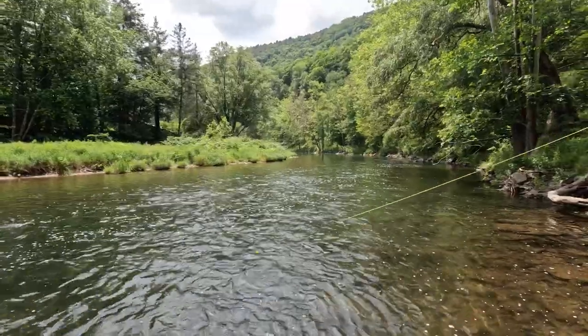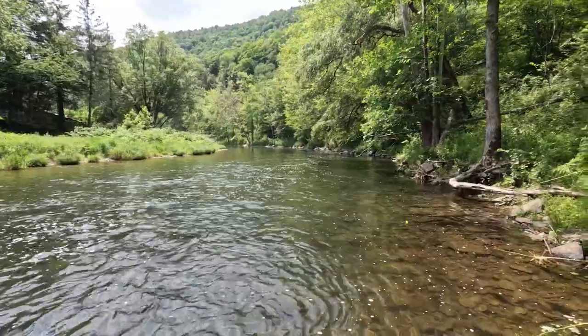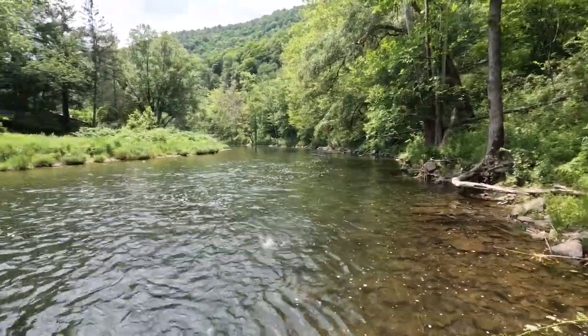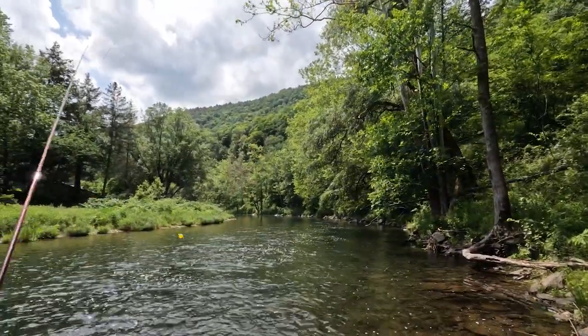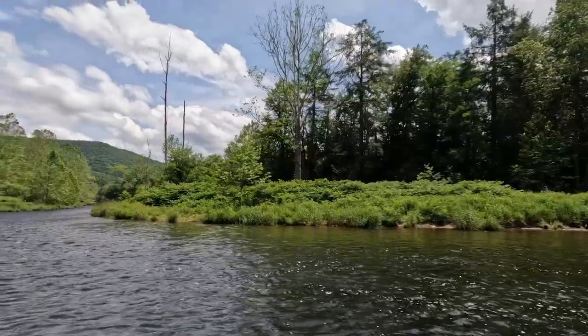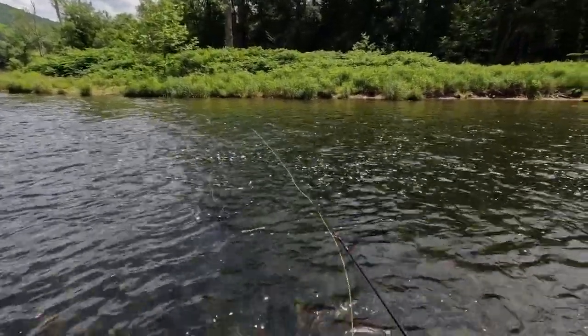All right, we just got a fish. Can't tell if it's big or small, but it is a fish nonetheless. He's a little on the small side. He slapped it though. Another wild brown. Oh! All right, well he popped off. That's pretty disappointing, but we're at least getting bites in here, so that's a start.